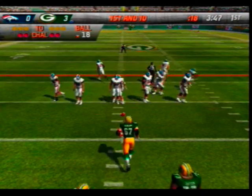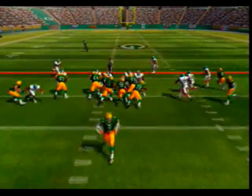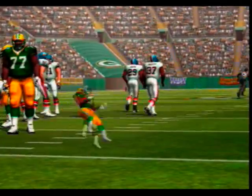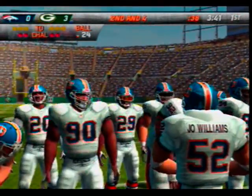It's first and 10. We'll start the drive at the 18-yard line. First and 10. Hey, watch that screen! The Broncos with a four-man front. Buckley is there on the stop at the 24-yard line. When your offensive line is getting a good push up front, it's a lot easier to pick up yardage on the ground.